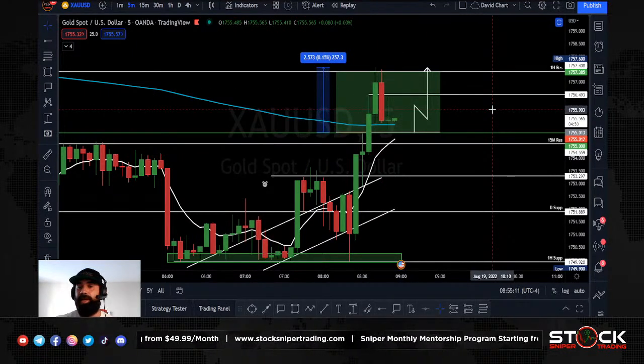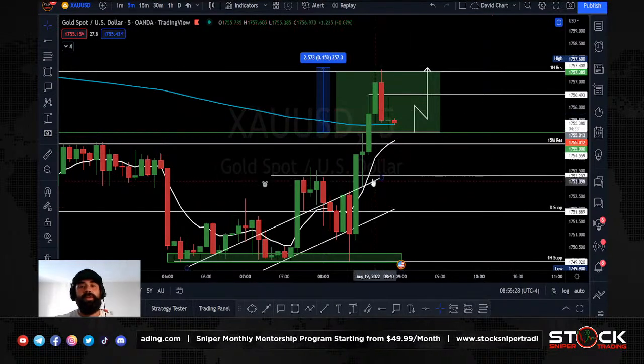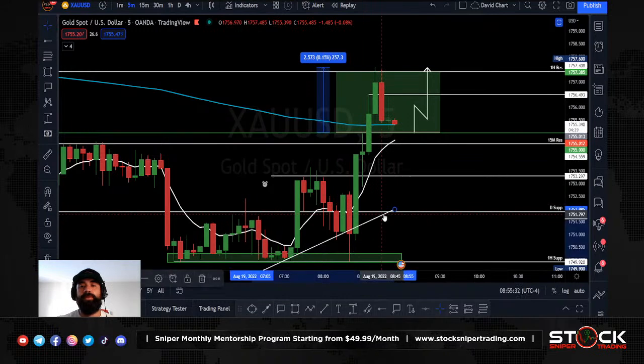I can also see some pending orders here at the 1756, 1757 area, there's a lot of orders in the book looking for sellers, okay? All right, so we're just watching to see how this is going to move. It's going to be a battle here right now, okay? It's going to be a nice little battle looking for the next big move on gold, okay?